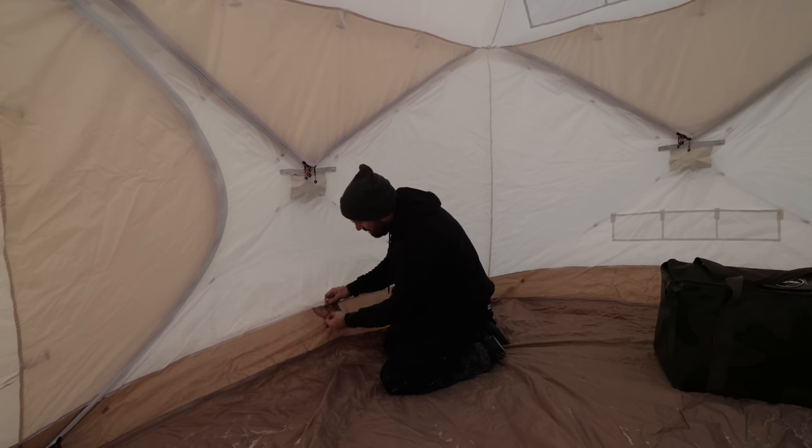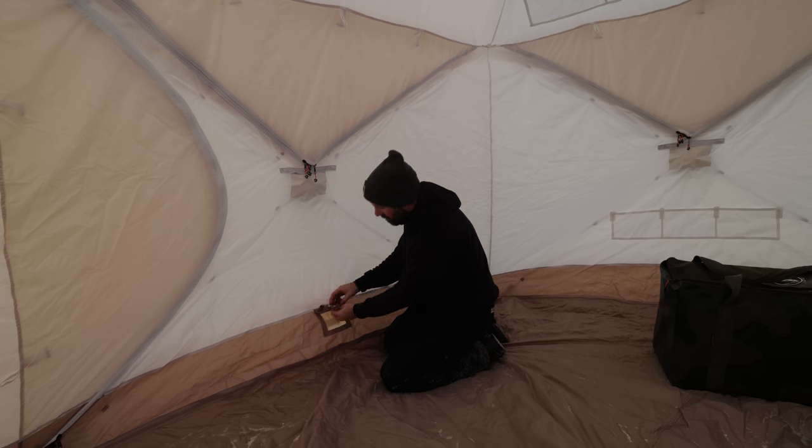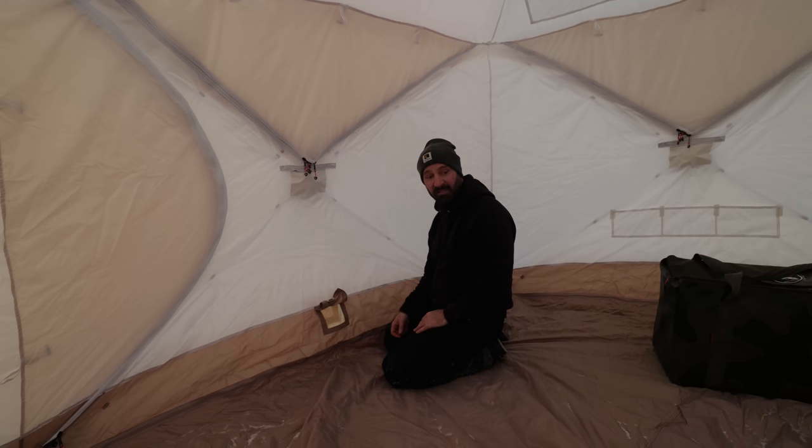There's a little vent here. Allows oxygen to get to the stove. I'll have to open it on the other side too, but air will rush in through here tonight, feed the stove, and keep this place nice and ventilated.